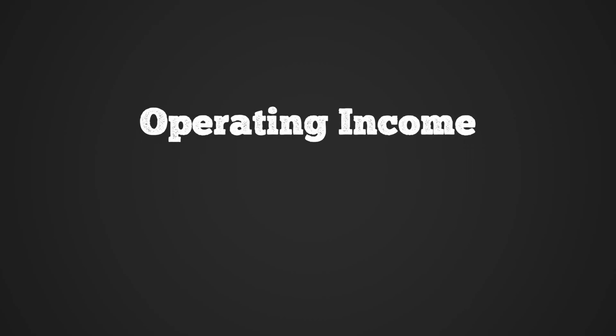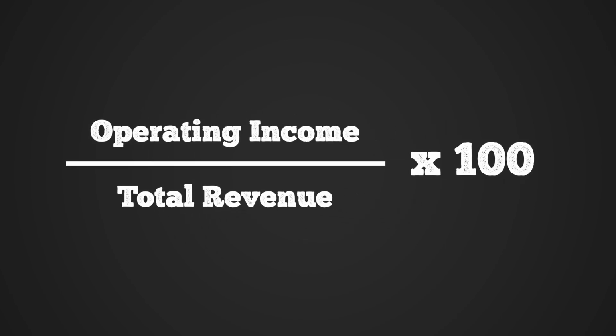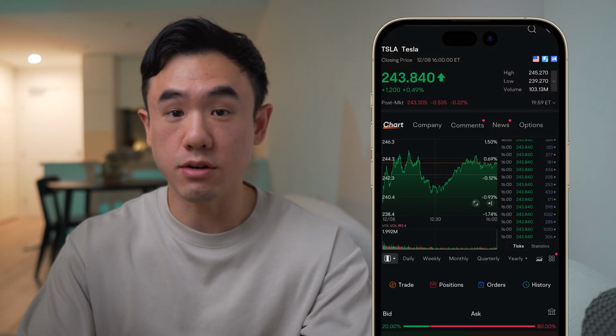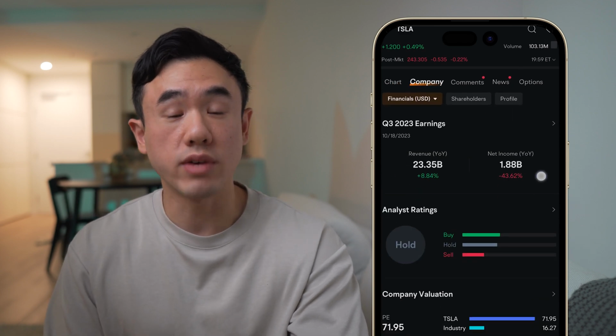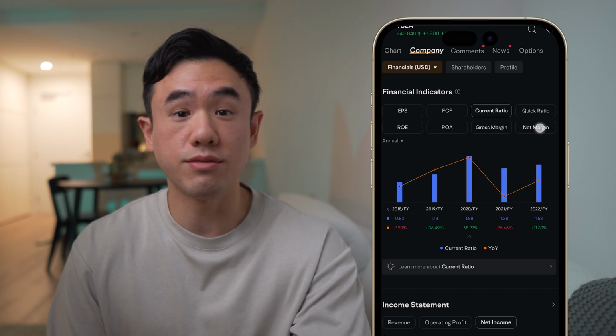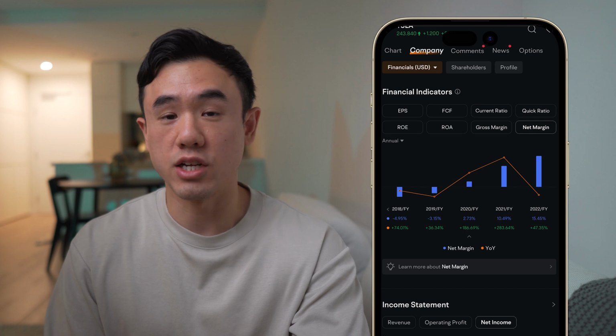So here's my simple calculation to determine whether a company is healthy or not. Take your operating income and divide that by the total revenue times 100, which gives you the net margin. And ideally, I look for companies that have a net margin of above 15% when I'm looking at individual companies. And if you don't want to calculate this yourself, you can very easily find this piece of information within the Moomoo app itself. So once you've searched up the stock that you're researching, go to the company tab and then scroll all the way down to the financial indicators. And there you'll be able to see the net margin financial indicator.